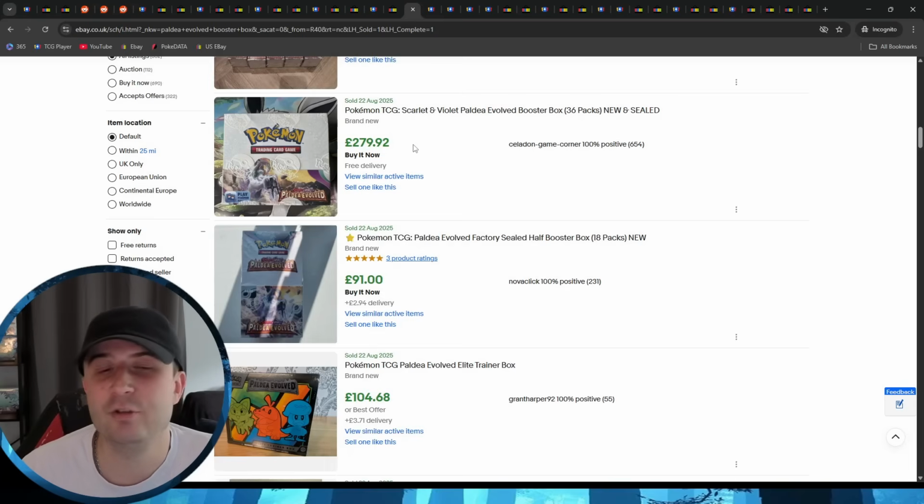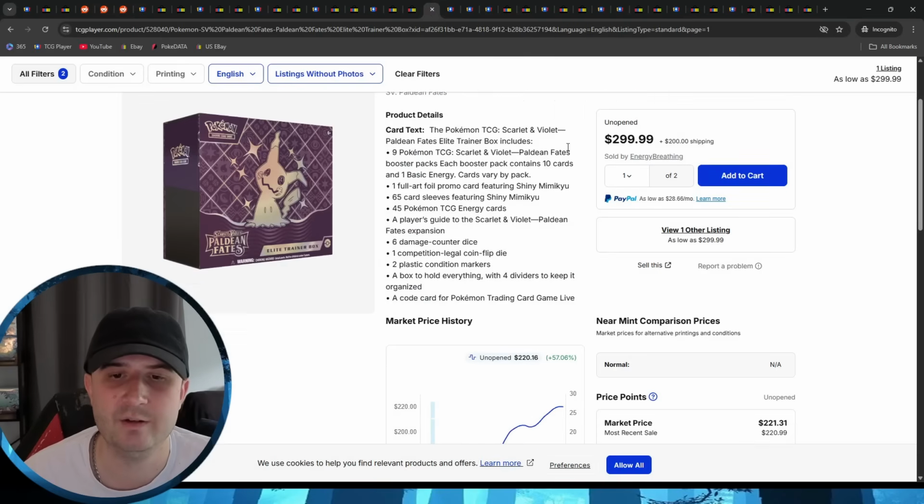£279. Creeping back up there in price. It was around about 3 to 305 a few weeks ago. So it's not retraced to where it was a few weeks ago, but it's climbing back up there, especially on the eBay and secondary markets here in the UK.